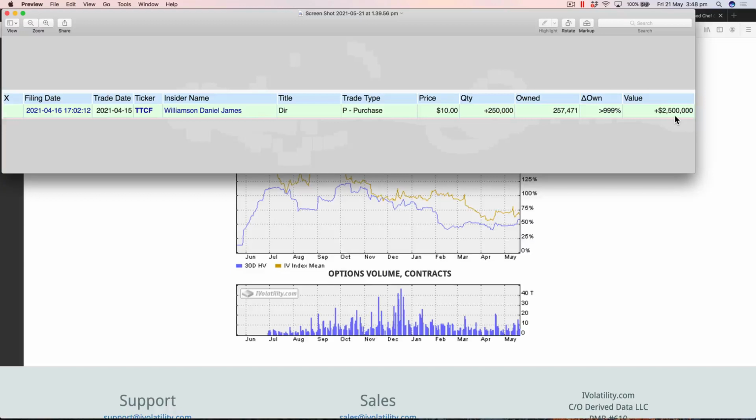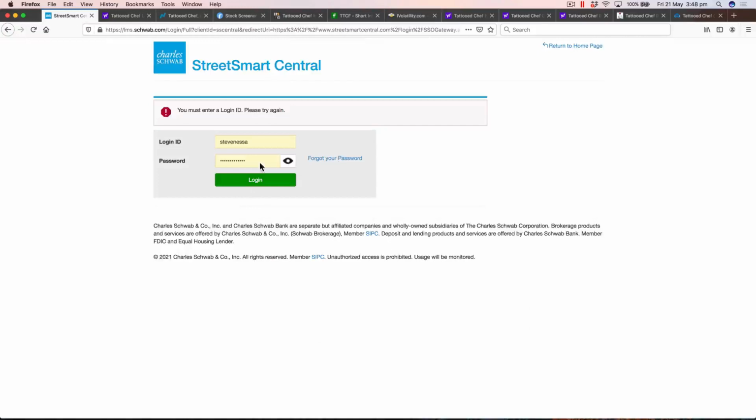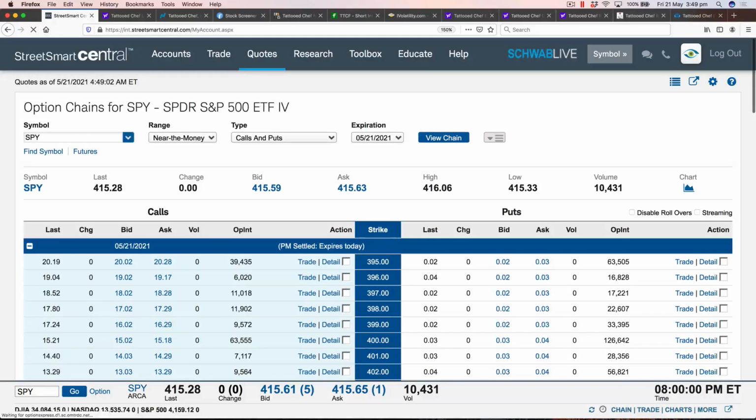Okay, so when you start to put all of these edges together, you start to paint a picture about whether this is a high probability trade that you could potentially look to take, right? So if I was going to place an options trade on this, I would obviously need to go to my brokerage account, right? Now, what I would do is I would go to the option chains, right? Firstly, I'm going to type in the stock, TTCF. Okay, I'll just bring up the stock.